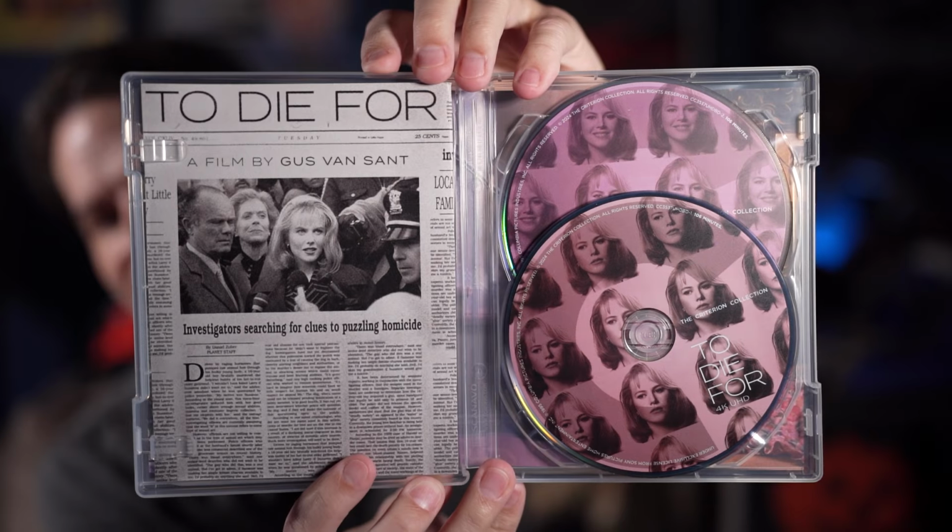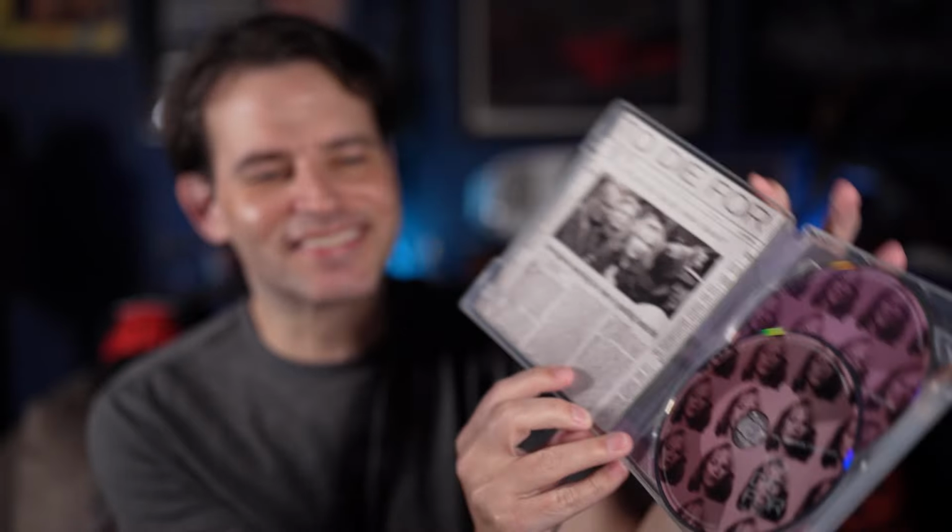And same thing, 4K disc, Blu-ray disc, and then one of their booklets. I do like the booklet on the cover. Looks like a newspaper article there, which is kind of funny, especially if you know the film. And yeah, actually a very nice release.